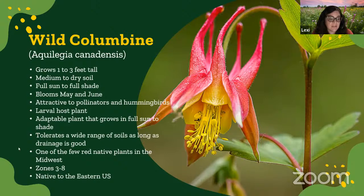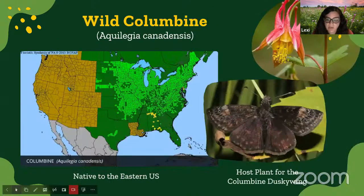So let's take a look at this little map, and we'll take a look at the columbine dusky wing too. Here you can see in bright green everywhere that this plant is native to. And look at that. More than half the country, this plant is present. So it's a really popular one. The growing range, that USDA range, would be all the way from Minnesota down to Texas. And here's a picture of the beautiful columbine dusky wing.